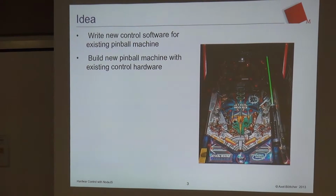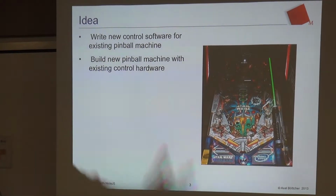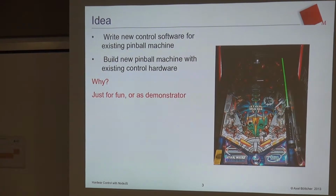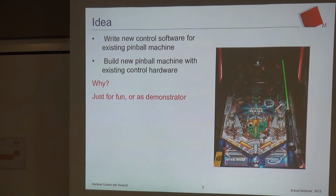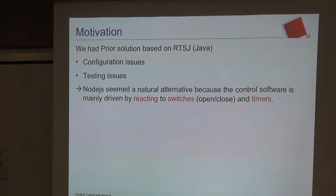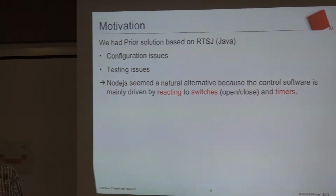So we can either write new software for the existing machine, or we could also try to build a new machine completely from scratch. But that's more complicated than using an existing machine. Why would we do it? Well, just for fun. That's something we can do at the university, or we can use it as a demonstrator. We had a prior solution based on real-time Java, where we had a lot of configuration issues and testing issues. So we were not really lucky with that solution.